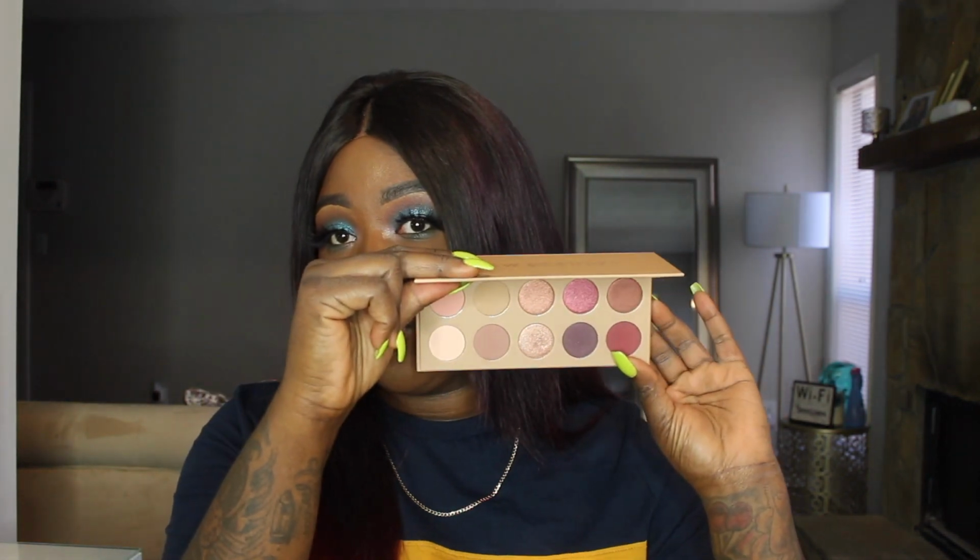But I've been loving this palette so much, you guys. Great for every day. I love the pinky tones in here and the cherryness. It's a great palette. So I've been loving that eyeshadow palette as well.